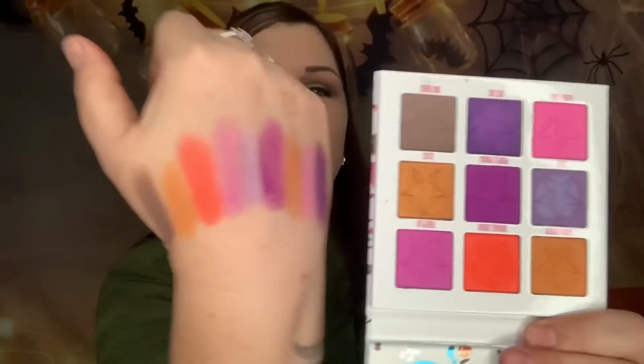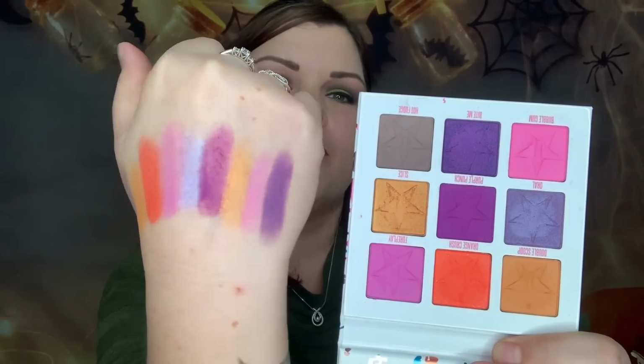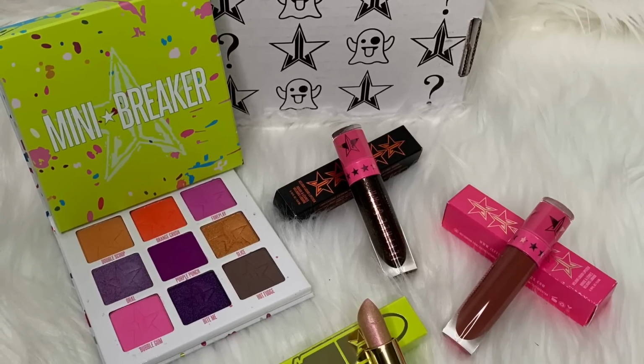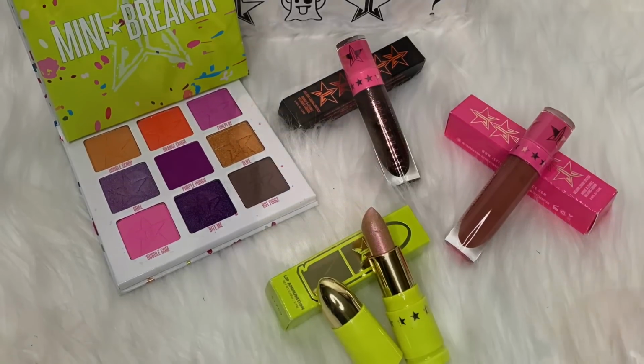And that's for this. So that is everything that came inside of the premium. The premium contains 4 items valued at $82, and it was only $40.